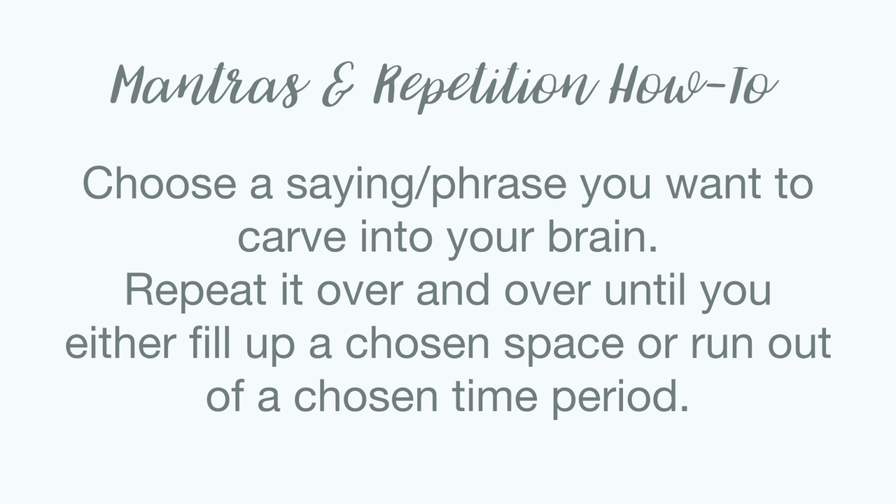So what you want to do is be conscious of what you're going to carve into your brain, what pathways you want to create. And this is exciting. You're creating pathways in your brain. So choose wisely, choose what you want to carve into your brain. Then the goal is to repeat that phrase that you've chosen over and over again until you either fill up your chosen space or you run out of a chosen time period.